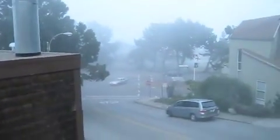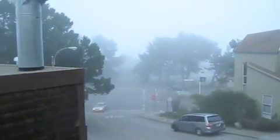Here's the living room. Floor to ceiling windows. Usually you can see the city, but it's super foggy outside, so you can't. That's our tree out front. Here's what we live in. This is where our dining room table's gonna go.